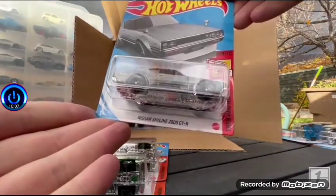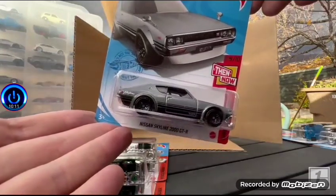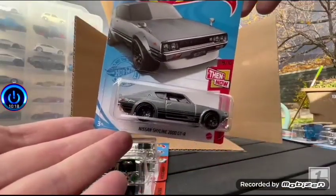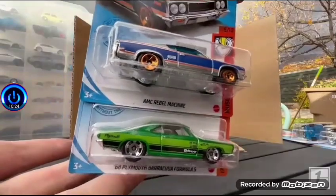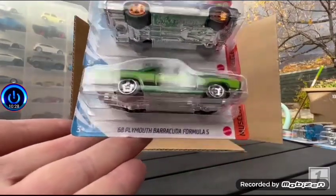Oh, ho, ho, that is sharp. Nissan Skyline 2000 GTR recolor from the yellow, now in gray. Love that with the lace wheels on that. The lace wheels look pretty sick, too. That one's really pretty to me, too. I'm not gonna lie, could do without the stripes, but I do like the color and wheel combination. Okay, another Zamac. So we're now at three of the AMC Rebel Machine, and there's the Plymouth Barracuda Formula S.